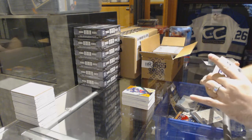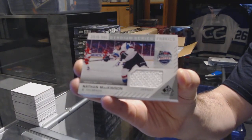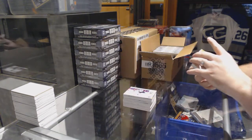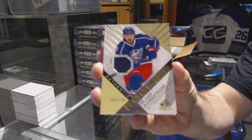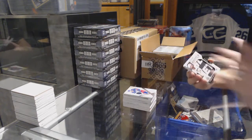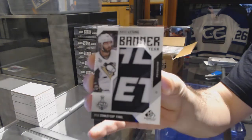All right, we've got for the Avalanche, Nathan MacKinnon. No, I've not. For the Blue Jackets, a /399 Bjorkstrand rookie jersey. No baseball tonight, no sir. For the Pittsburgh Penguins, banner year, Chris Letang.